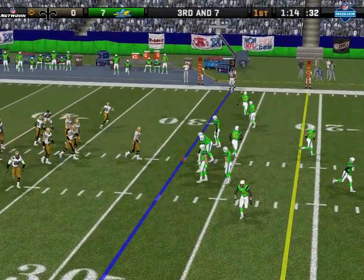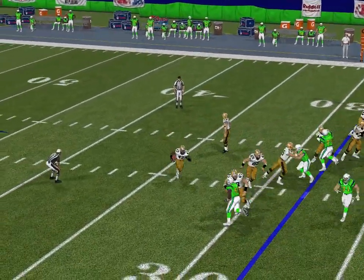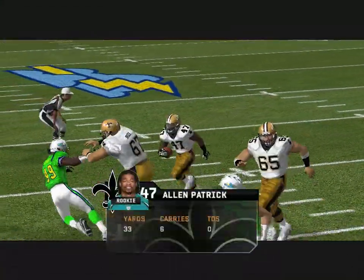Third and seven. Coming up on the ball here on the 28-yard line. Play football. Number 46, the lone back, tosses it right. Number 56 comes up to make the play at the 26.